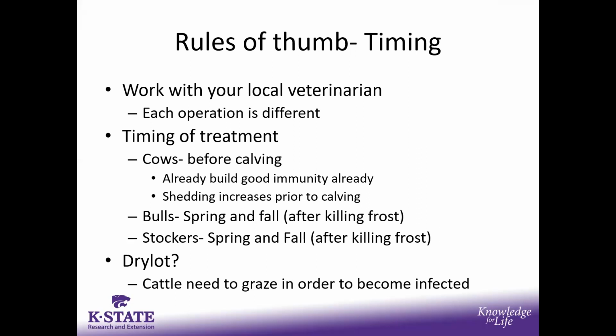Bulls and growing calves don't have much protection. So usually we're trying to protect those breeding bulls twice a year. Our young calves, we get them close to weaning and all the way through. Maybe we're deworming them, especially if they've been grazing, about twice a year.